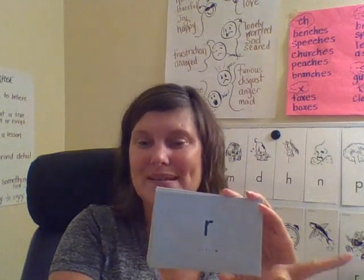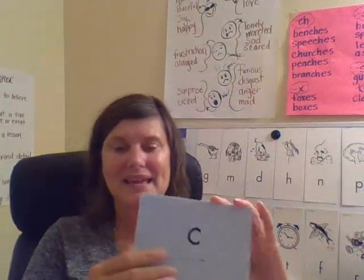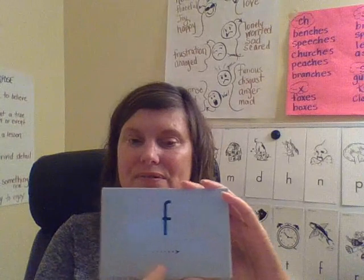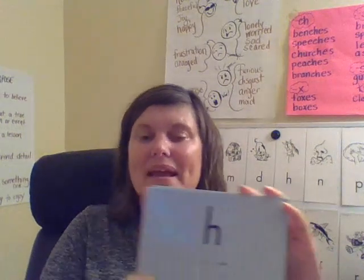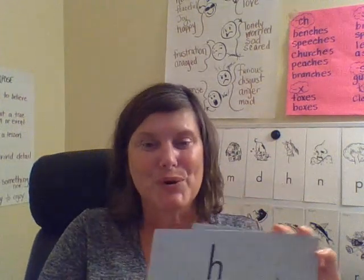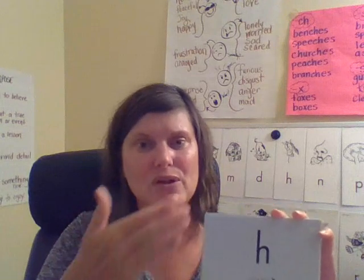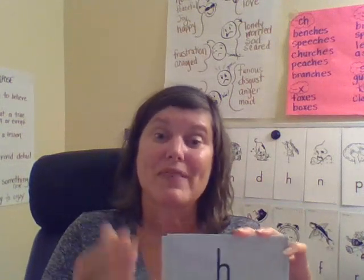R says r, together, your turn, like the racing robot. S says s, together, your turn, just like the hissing snake. C says c, together, your turn, like kick the can. F says f, together, your turn, like the flying fish. H says h, together, your turn, like the huffing horse. Remember, if you have trouble saying it, put your hand in front of your mouth. You're going to feel your breath. That can remind you of how to make the sound.